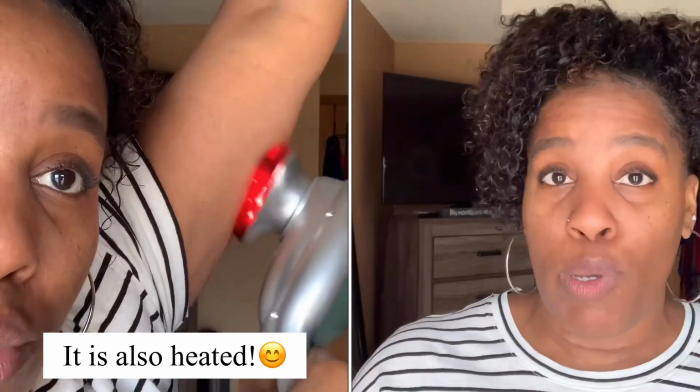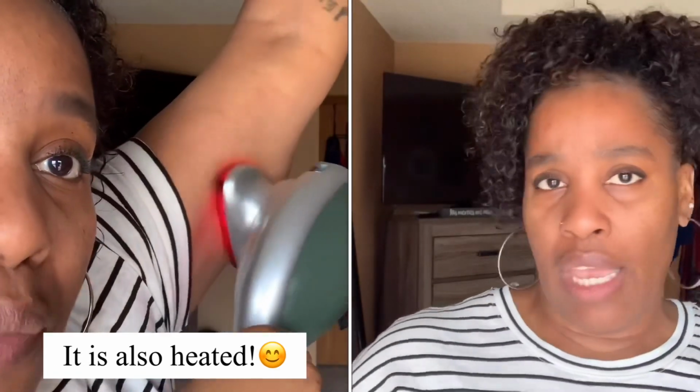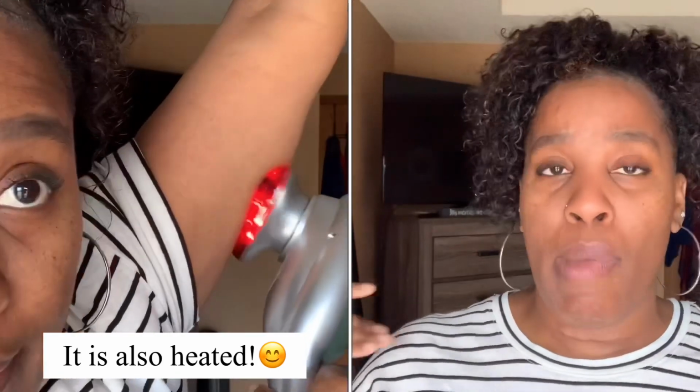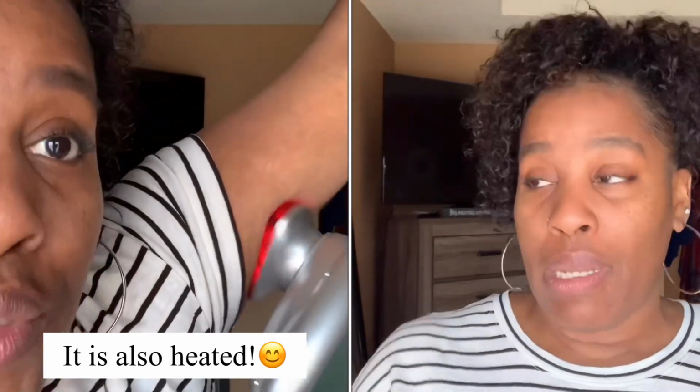You can also use it on your legs. You can also use it on your arms. I use my portable massager even to this day, and I am 7.5 months post-op. I don't use it in any of the areas that I had surgery for. I just use it because I go to the gym. I use it on my back. I use it on my neck. I use it on my legs, and I love it.